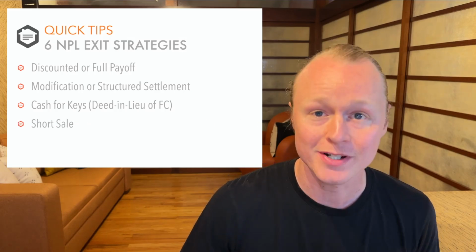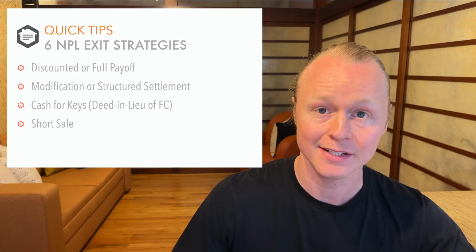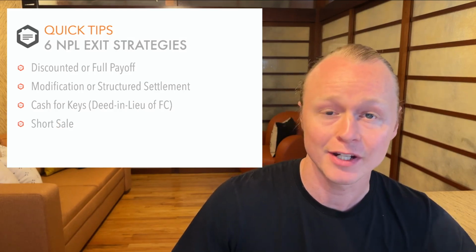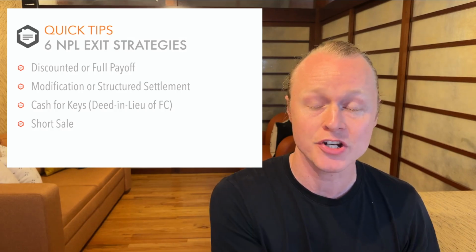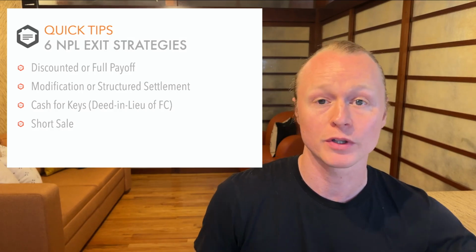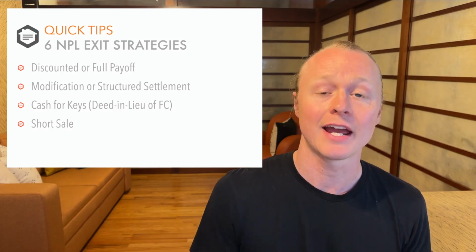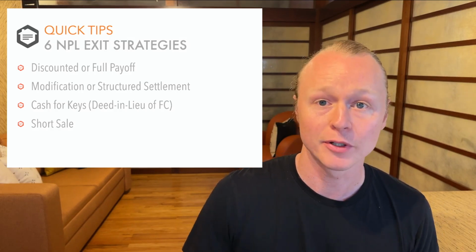Next, we've got a short sale, and this means the borrower stays in the property, or if it's an invested property, maybe they don't actually live in it, but essentially you never have to take possession of the deed. You have the borrower work with a local realtor to sell that property to a third party and then collect a discounted settlement at the property closing.